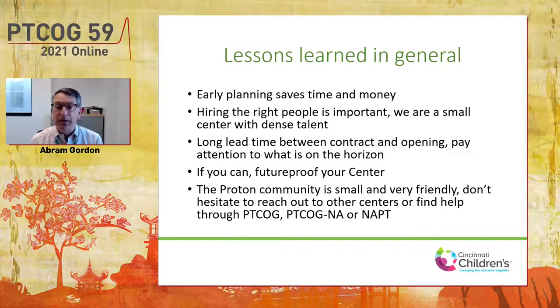There's a long lead time between our contract and opening. At that point, when we signed our contract, pencil beam therapy was not fully appreciated as the technology of choice it is now. In fact, right after I joined, I attended a PTCOG NA conference, and there was a poll on what people preferred to treat with, whether that was scatter or pencil beam. It was almost an even vote at that point. So as you're looking at these technologies, you need to look down the road, pay attention to what's coming on, and be able to separate the wheat from the chaff.